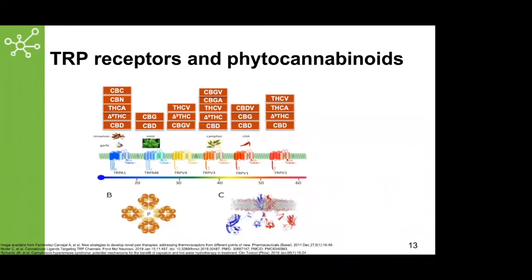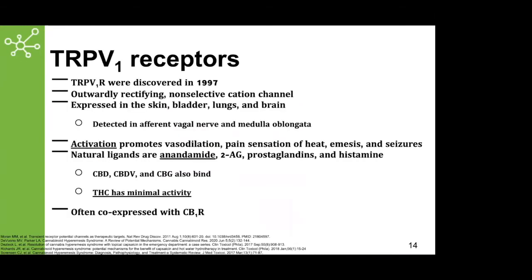Now, in the context of CHS, I want to really set the stage by focusing on TRPV1 receptors. So TRPV1 receptors, it's where chili binds. And when chili binds, this allows us to feel heat and pain. So when you look at these receptors, we also have other cannabinoids that bind and act on these receptors as well. Now, they were discovered in 1997.